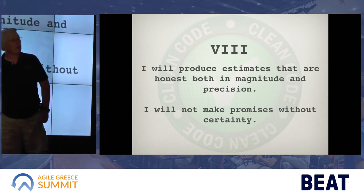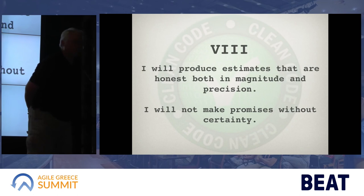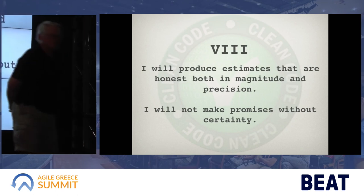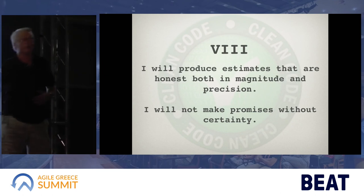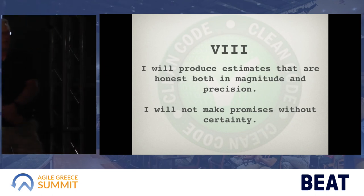And you are thinking right now, many of you, my boss will never tolerate that. Well, that's just too bad for your boss. Because the only other alternative is for you to lie. If you say, well, all right, I'll get it done by next Wednesday, you are lying. Because you don't know you're going to get it done by next Wednesday.